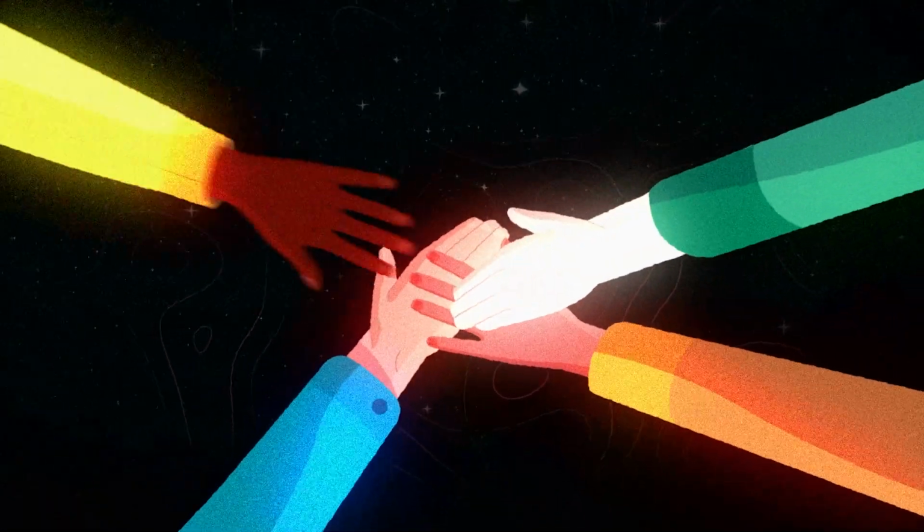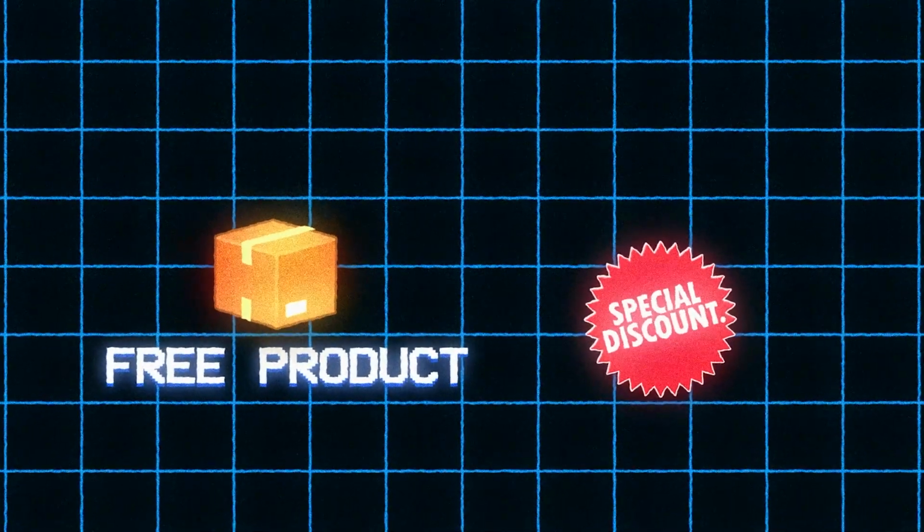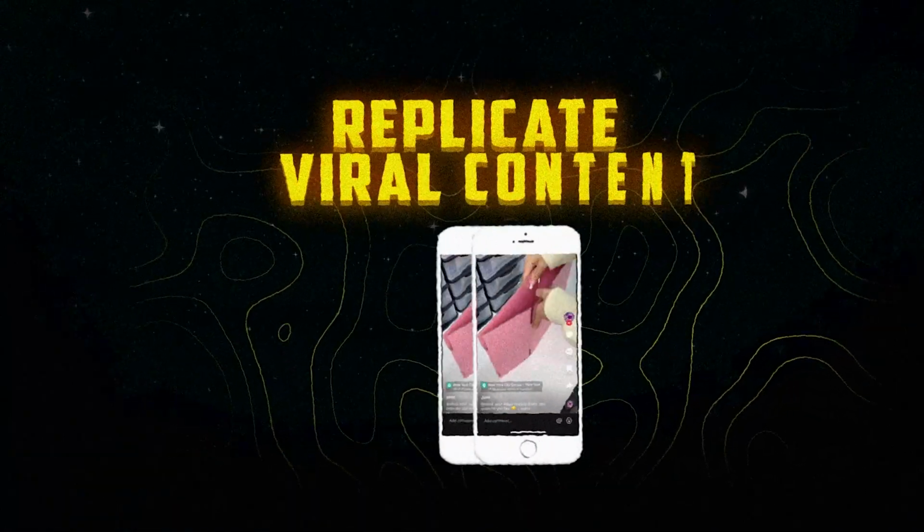The third step is collaboration. Many influencers will be interested in receiving a free product or offering a discount to their followers. Once you've reached out to a good number of influencers, a few will respond positively. The fourth step is to replicate viral content. Get these influencers to create content similar to viral videos using your product.